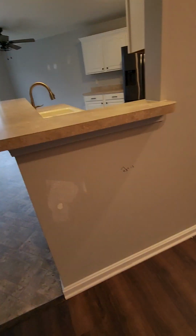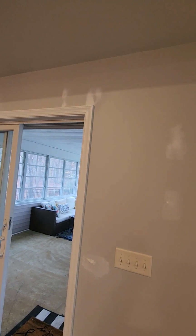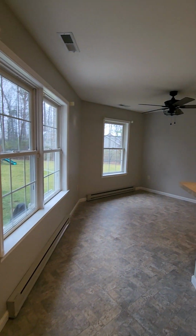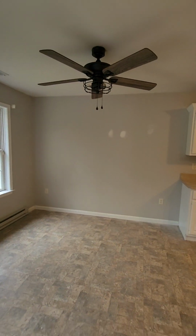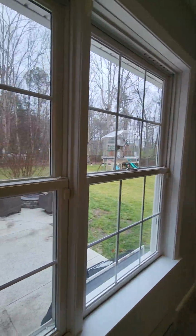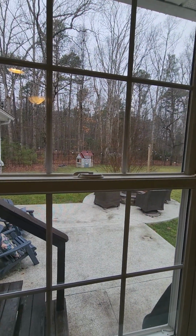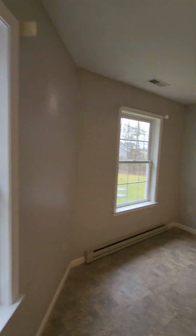Oh yeah, they definitely have kids. They've got little squiggles. And then it looks like as they've taken down any art and stuff they've had on the walls, they're patching everything though. I imagine they'll paint, maybe not. We'll find out. So we have an eat-in kitchen. Fan, again, same style lighting. This lets you look out onto the backyard, which is laid out very nicely.